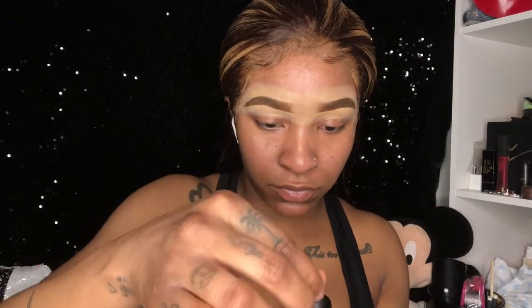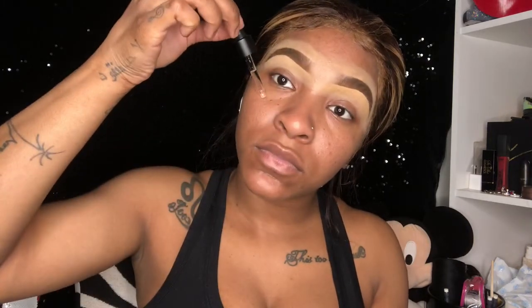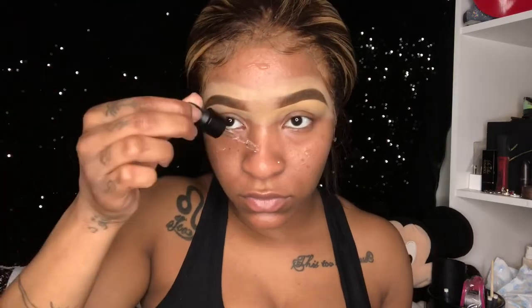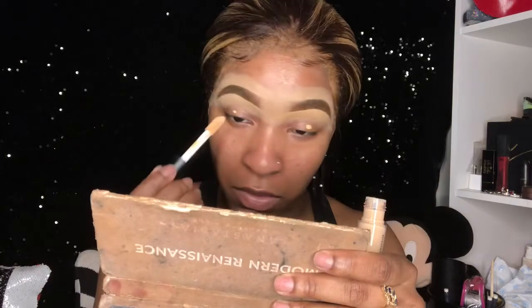So here is a hydrating booster drops. And I love these. So far it made my skin feel really cool because it's like a gel type consistency. So these drops are really nice so far. That was $10 at Walmart.